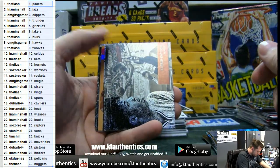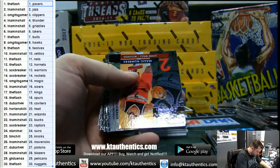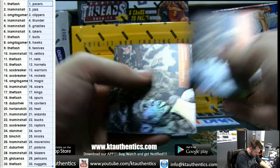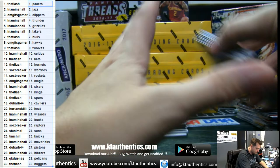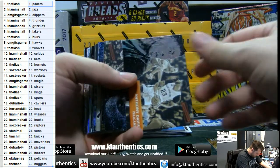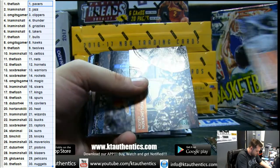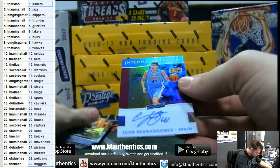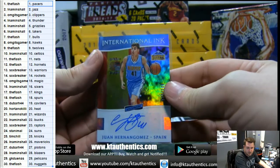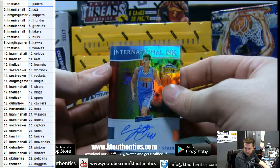Jamal Crawford, artist proof. Brandon Ingram, rookie. Magic Numbers, John Wall. Slick Picks, Thon Maker. Klay Thompson, artist proof. Taron Prince, rookie. Belinelli, Davis, artist proof. Thon Maker, Jaylen Brown. Demetrius Jackson, International Inc. At a 249, Juan Hernan Gomez for the Nuggets. Who has the Nuggets? The Flash, Larry.